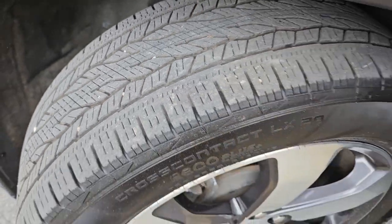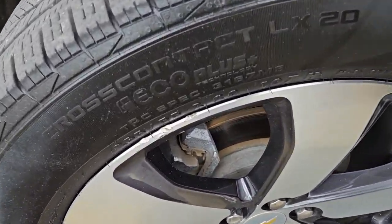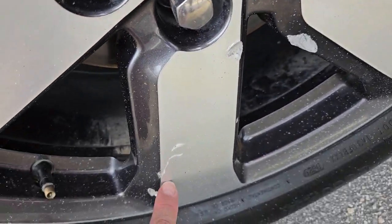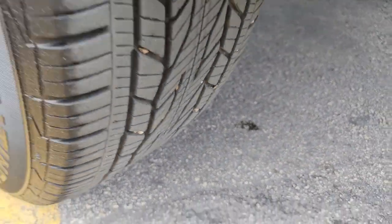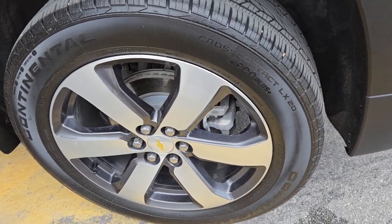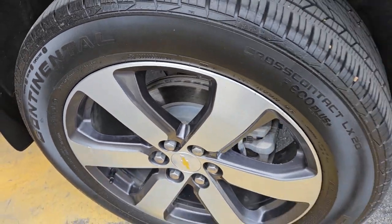Okay, we're taking a look at the front tire on the driver's side, tire's in beautiful condition. Look at that. Very nice shape. Rim is clean. Does have some imperfections here and there. Besides that, it's in really nice shape. Very nice. Okay, take a look at the rear tire on the driver's side, tires are in really great shape. Look at that. Very nice condition. Rim is clean and in beautiful shape. Look at that. Very nice. Does have a small little scuff right there. Besides that, it's in beautiful shape.